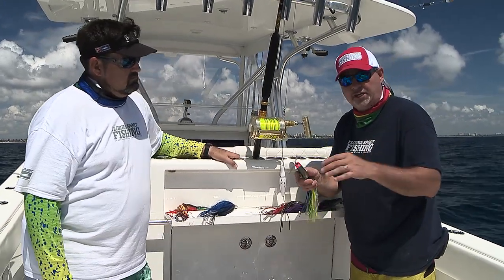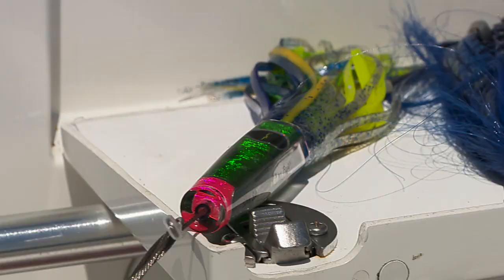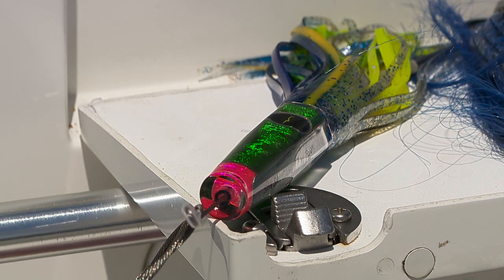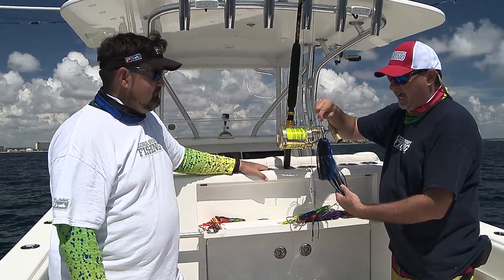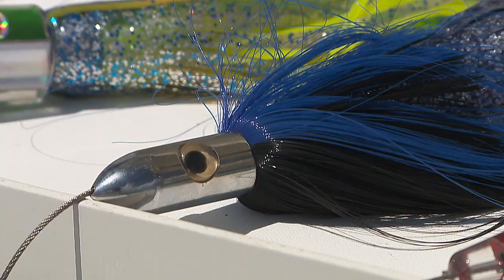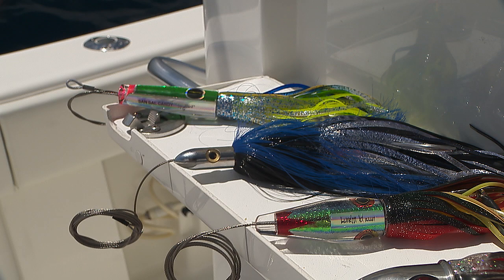A lot of guys are afraid to troll blunt head lures when they're high speed trolling, and they shouldn't be. It can be super effective. A staple in every wahoo spread pretty much anywhere in the world is an Islander style lure. On top of a skirt, there's a lead jammed up inside that skirt, big profile.